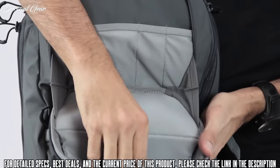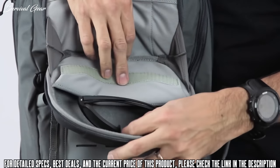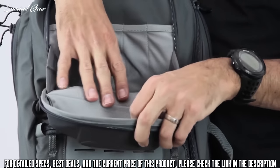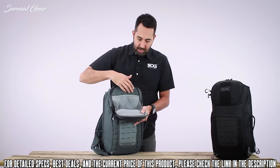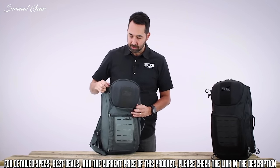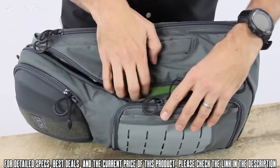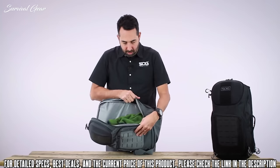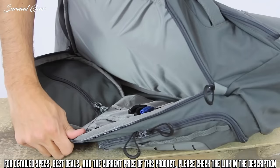On the inside of that, we have a flap with eyeglasses or fragile item storage. So if you do end up dropping the pack or falling, it's not going to get damaged. There are some more storage pockets for pens, batteries, flashlights. On the main compartment, full access opens up. You have some more storage compartments right here.